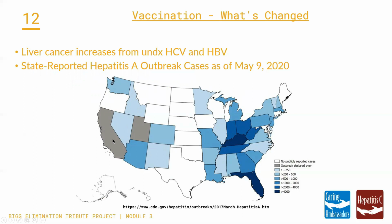And I do want to reference back in Module 1A when we talked about syndemics. We talked about using hepatitis A and access to vaccination in California being a really great example of how access and homelessness and harm reduction might play together to, in this case, potentially have quelled an outbreak such as this. This is the main thing that's changed that I want to point out.